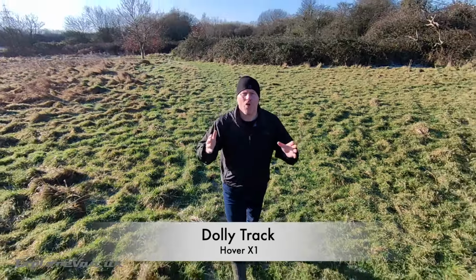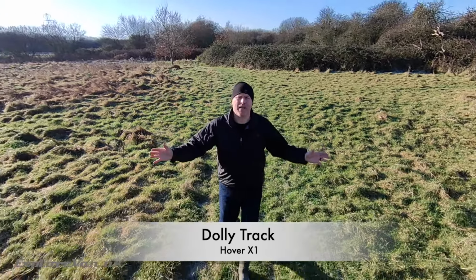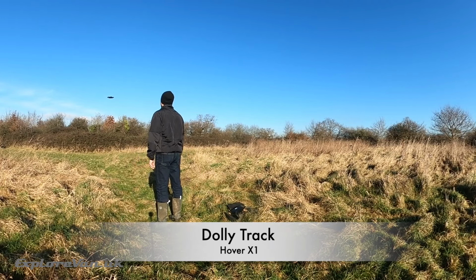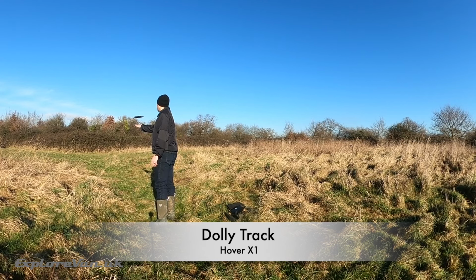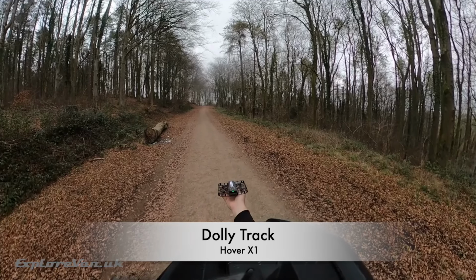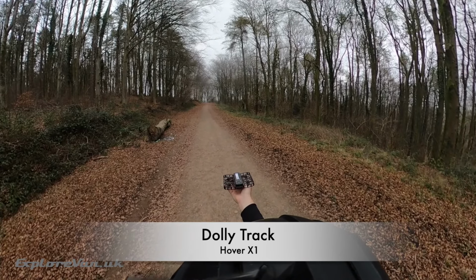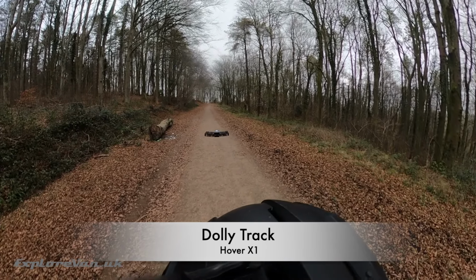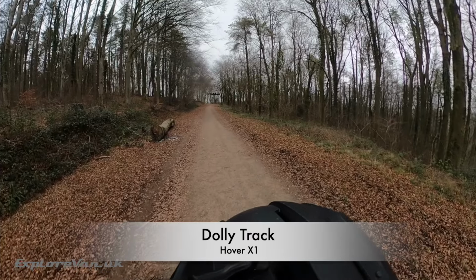Dolly track mode is similar to follow, apart from the fact the hover is in front of you and filming backwards, and the same options are available as for follow. Once you stop moving, the hover comes back to you to allow you to let it land. Dolly track. Okay, ready?